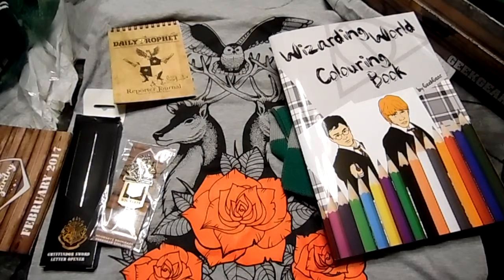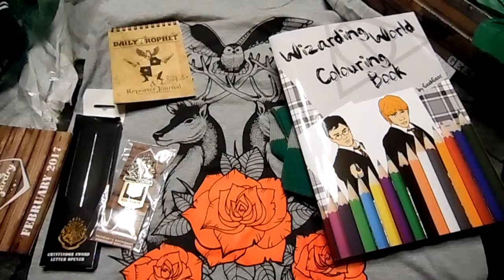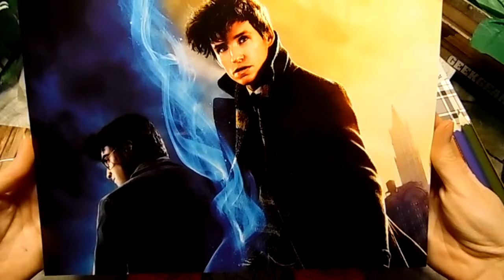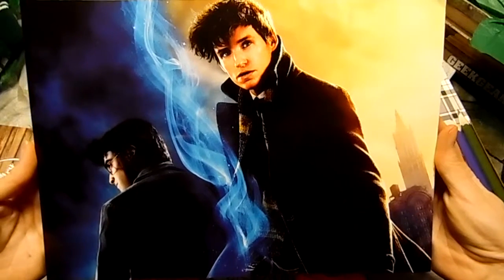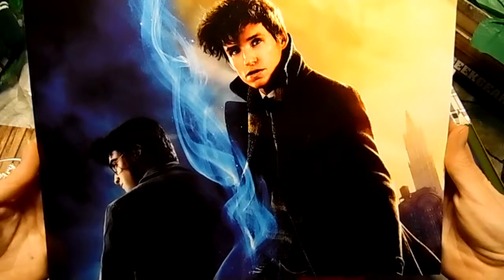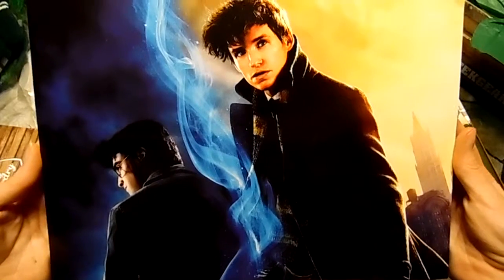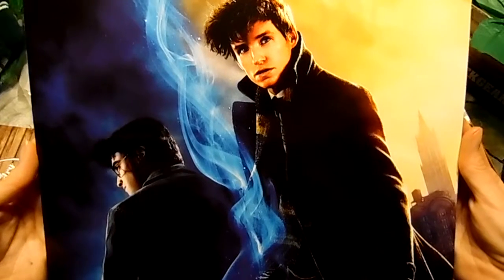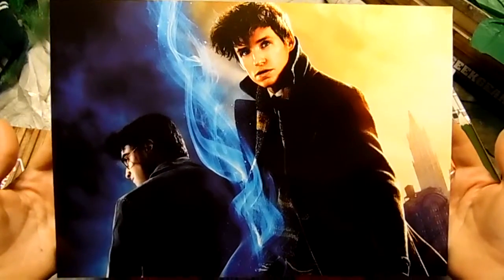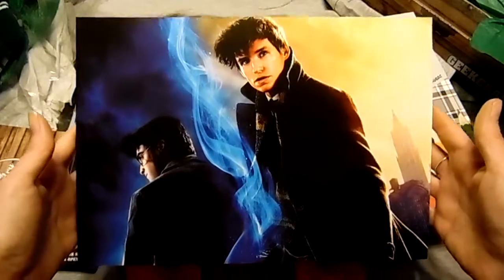Oh, the print in the box this time. Oh, this has got to be my favorite print we have gotten thus far. Are you guys ready for it? Check that out. It's Newt Scamander and Harry Potter. That is so freaking sweet. Oh, this is definitely by far my favorite print. By far. The best print.